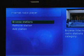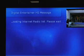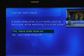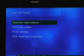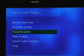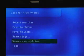The Internet Media section of the menu system gives you access to everything from Internet radio to YouTube to Flickr photos and RSS news and podcast feeds. The menu system is easy to navigate, and the EVA8000 will actually allow you to continue playing one piece of media while browsing through the menu for movies, pictures, or music selections.